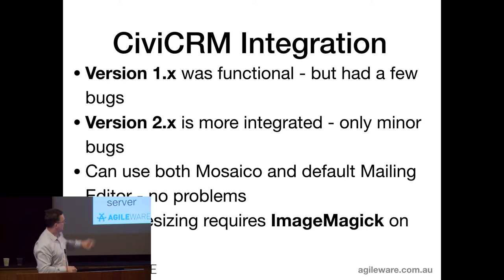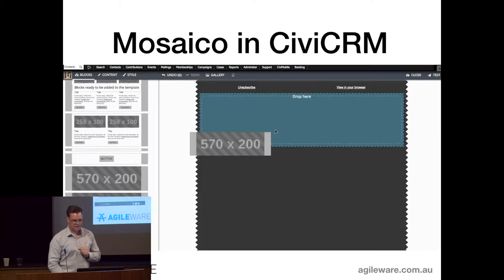There is one thing, depending on where you're hosting your website: it does require software on the server. It's called ImageMagick, and you'll find out pretty quickly if it doesn't work, because when you enable the extension, it tells you. That software crops the images on the server.